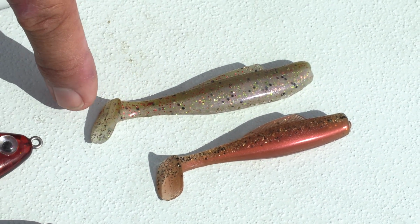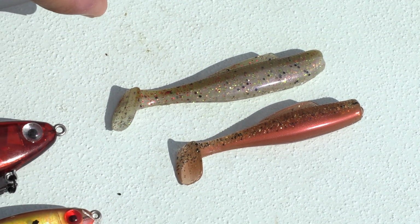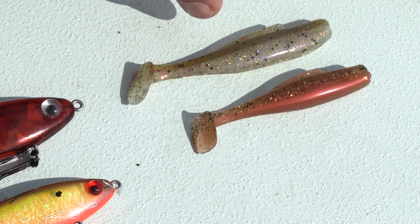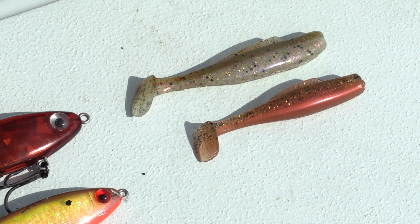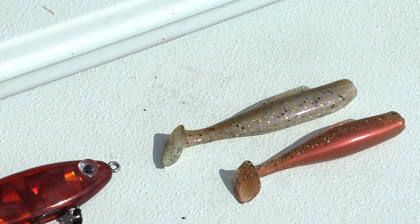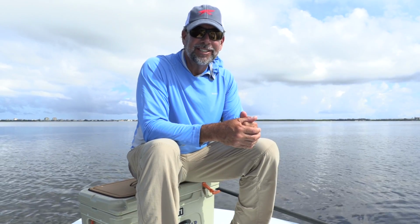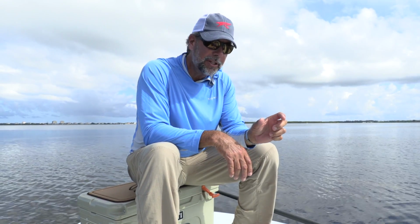The 4-inch version has a bigger tail, has more thump, more vibration, so in darker, windier conditions, deeper conditions where I'm trying to draw a strike from a greater distance, the 4-inch tail is going to work much better. So when you're trying to summarize what makes you determine the choice of a larger artificial versus a smaller, more diminutive selection, lots of times it's decided upon the conditions that you're fishing. The better the conditions, typically the smaller the bait. The worse the ambient conditions, typically the larger baits work better.